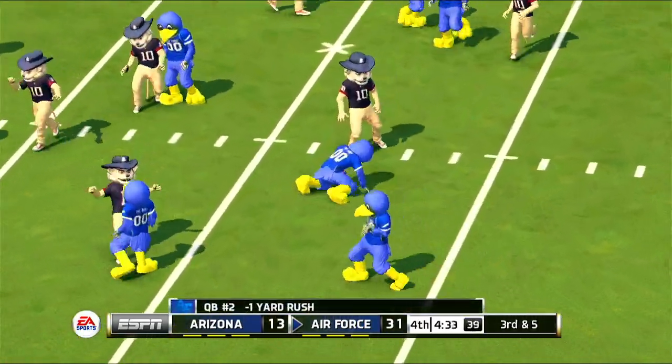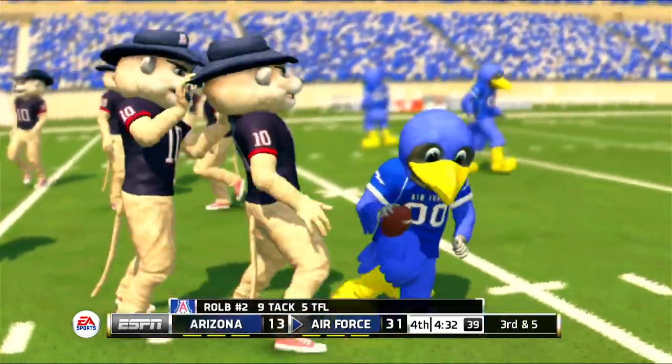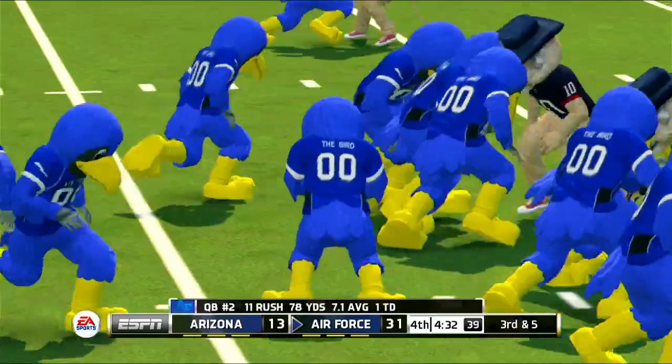Tackle made at the 38-yard line. So they wrapped him up before he could get anything going. Yeah, there was nothing there on that option.